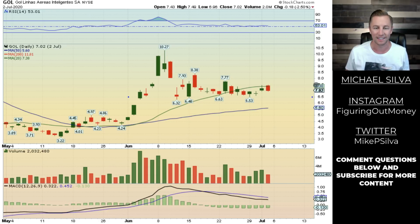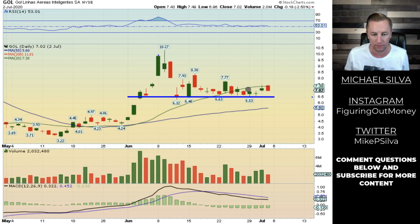All right, the next ticker symbol we'll be discussing is ticker symbol GOL. And right out of the gate, I see a nice area of support at $6.50. Then the pattern that I see is somewhat of a descending triangle, meaning that the highs are becoming lower. It's moving into bearish context. However, overall chart is in bullish context.